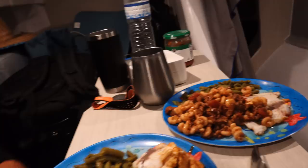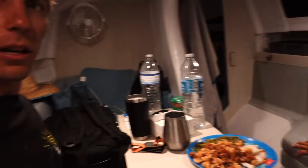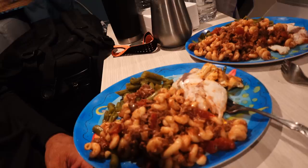Smells good too. All right, we got some chickpea pasta with meat sauce, some canned green beans, and some delicious fresh mutton snapper seared with butter and Old Bay. You would have never guessed that was done on a one burner stove, would ya? Just call me Chef Sear.